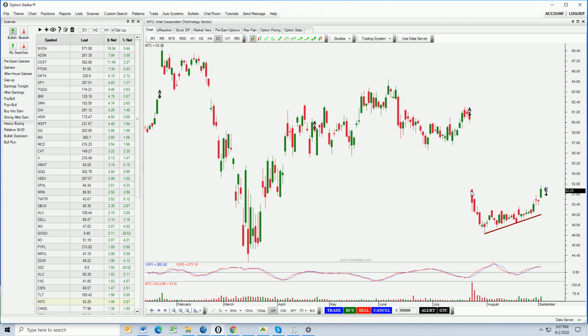And you can see that resistance level right here. This is the gap down. That's the opening from the gap. That's now a resistance level. If I hover over that bar, you can see that the open was $52.15. The close today was $52.25. So we are technically in the gap.